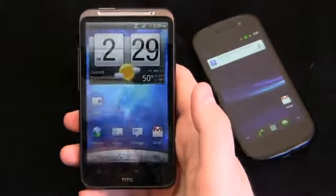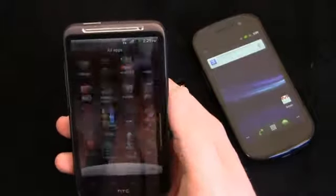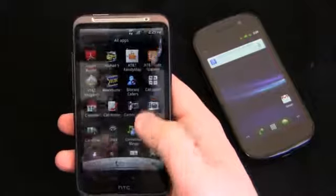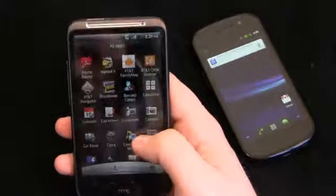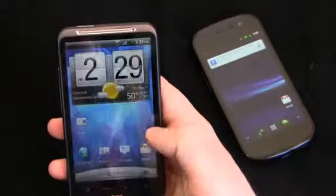It seems like they're really working on this ecosystem to make it better and more customizable, and that to me is where HTC Sense really has the edge, with the exception of the widget customizations and making those a little bit smaller. They really have the edge in making the device all about you.